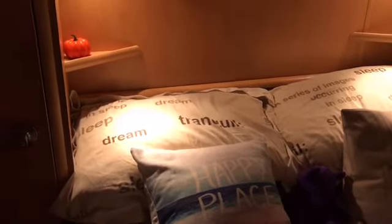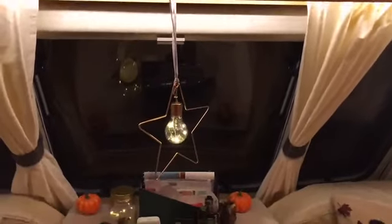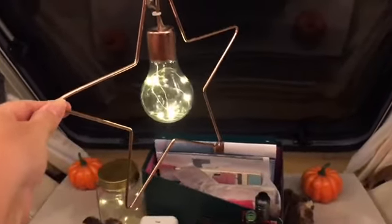And yes, I have put a few little autumn pieces around our caravan due to the fact that it is our second home. We have brought our electric heater out as well because it has turned a little bit nippy tonight. And then going over here, we have got the little mini lights under the pelmet on, and this bulb light. I believe this came from Primark actually.